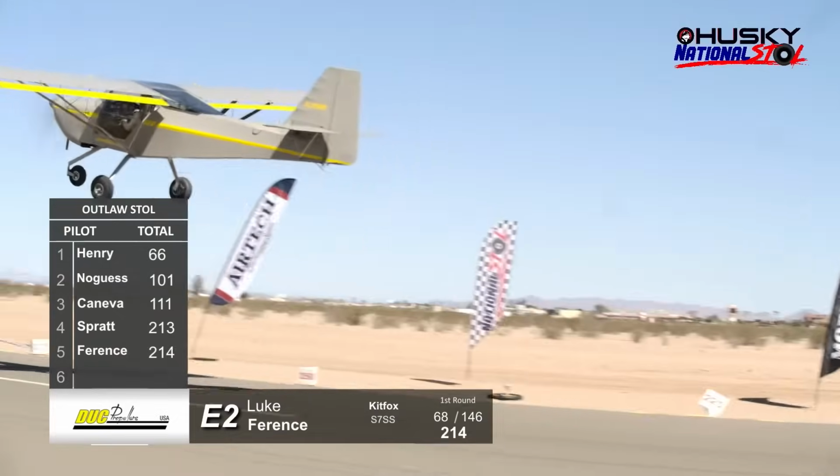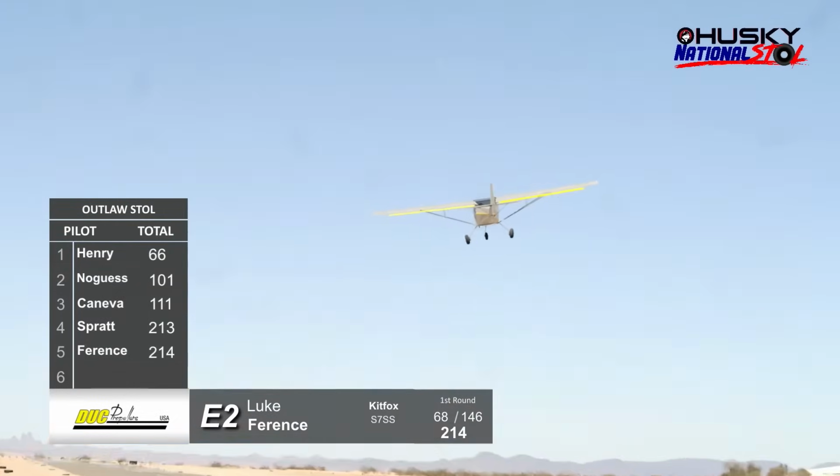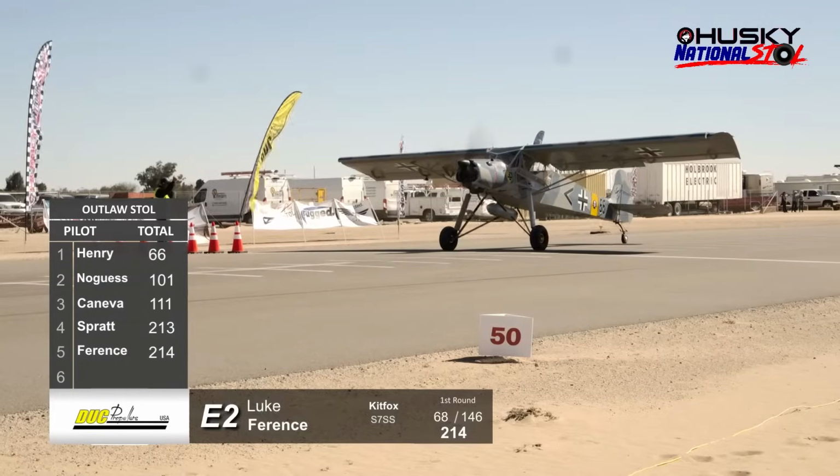Nice job there, Luke. You saw the airplane starting to settle. He ran the risk of touching the mains again, but he didn't. He didn't, and he keeps it airborne.